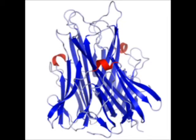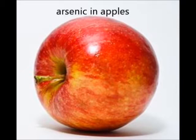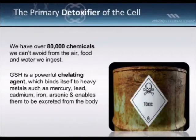Glutathione is also the master detoxifier. And I talked a lot about this in my book, Toxic Relief. It detoxifies heavy metals, and we all have heavy metals stored in our bodies, including mercury and cadmium and lead and arsenic and iron. Even just recently, you've heard on Oz about arsenic being in apples and apple juice. Well, we all are exposed to these, and we have these in our bodies.